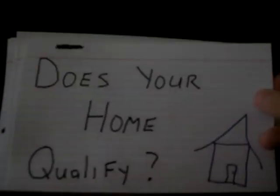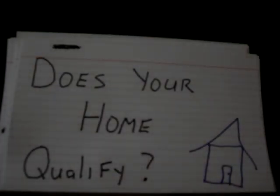So fill out the details form. Let's see if your house qualifies. And after you fill that out and submit it, we can talk, we'll chat, find out the best solution for you, go over your form, and let's find out a buyer for you and get your house qualified so you can move on. Thank you.